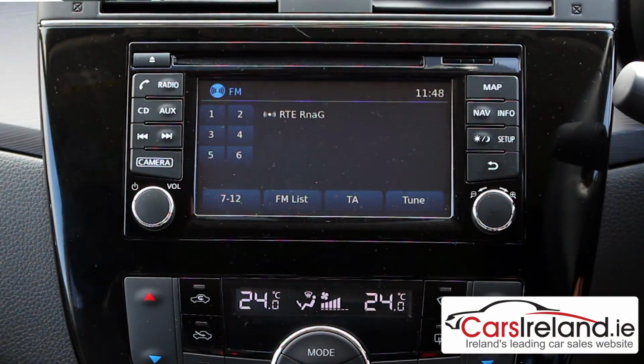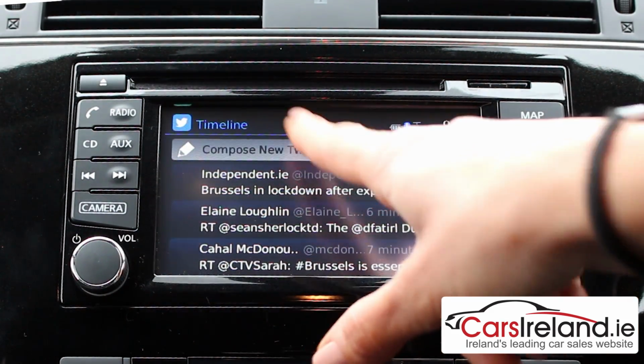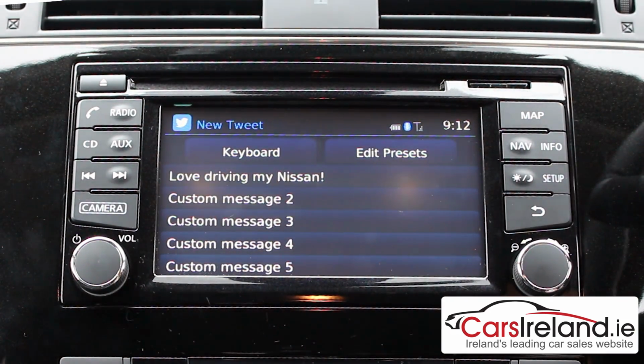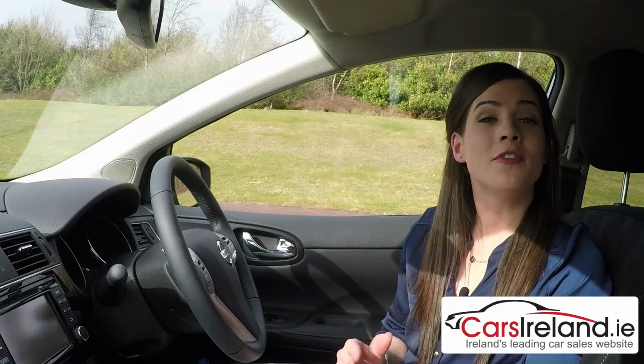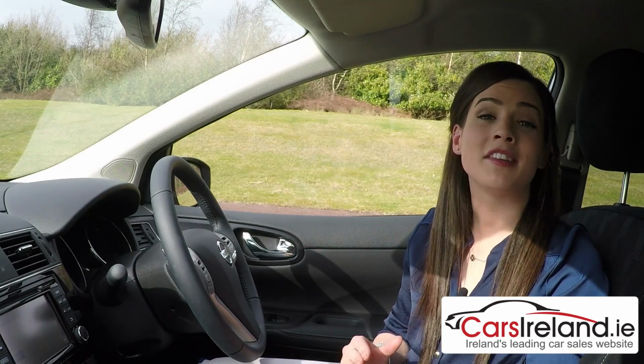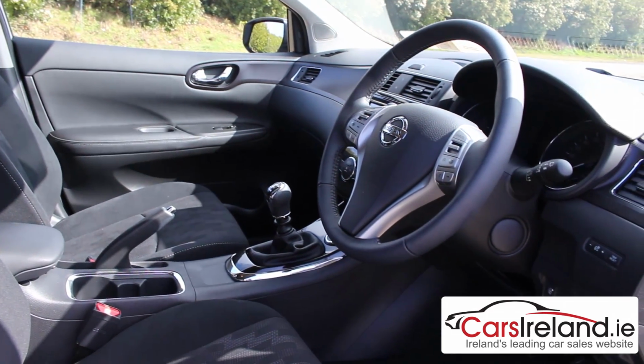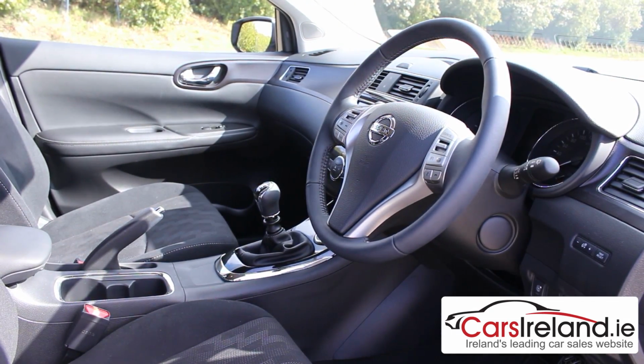The centre focus is on this Nissan Connect system built into the centre console, which, while a little bit smaller in screen size than some rivals, is very intuitive to use and can be used in conjunction with the Nissan Connect app to stream social media feeds, as well as all your other usual Bluetooth and phone functions. Unfortunately, it's only a standard feature on the top-spec SVE model and only available as an option on the mid-spec SV.